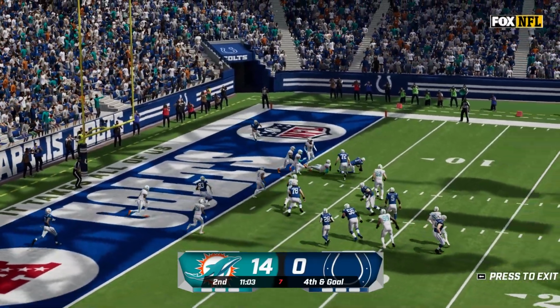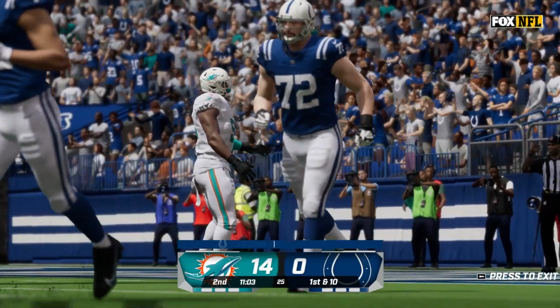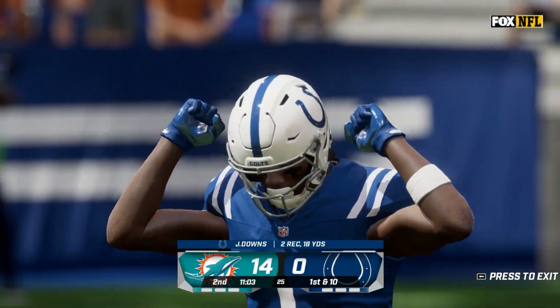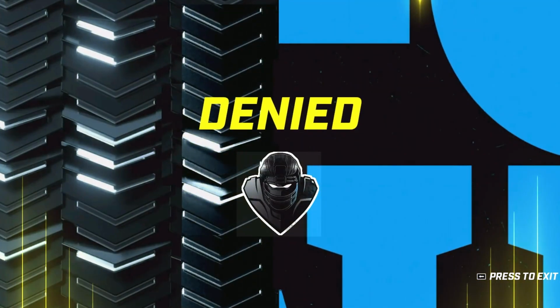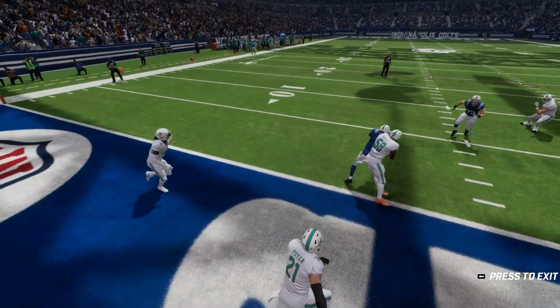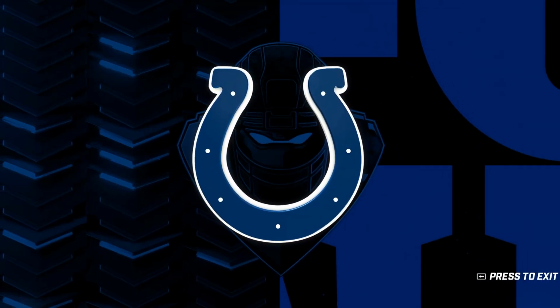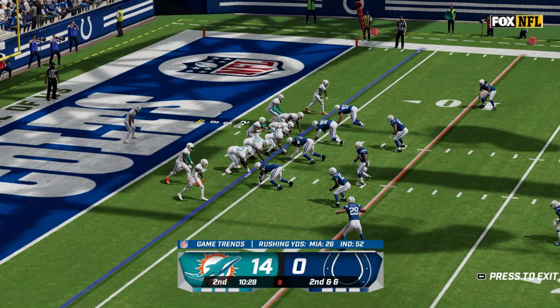Here's Richardson. This is caught. And now this is going to depend on the spot. And they say he's just short. They get the completion but cannot push forward into the end zone. And the Dolphins celebrate their goal line stand. A chance to get some momentum here in the 2nd quarter, getting their first trip in there. It'll be 2nd and 6.